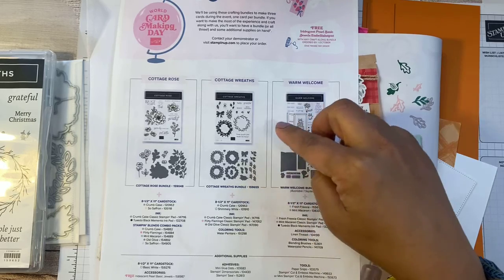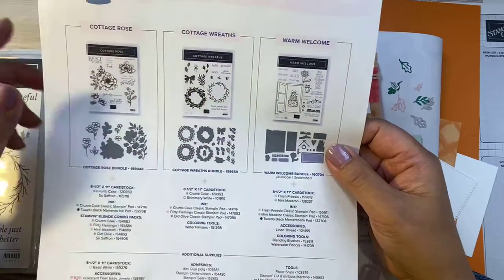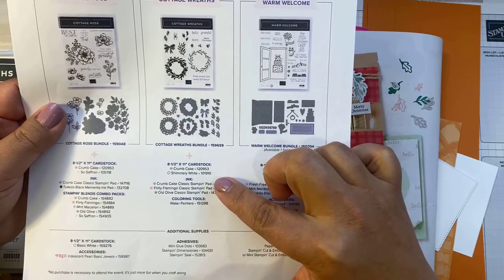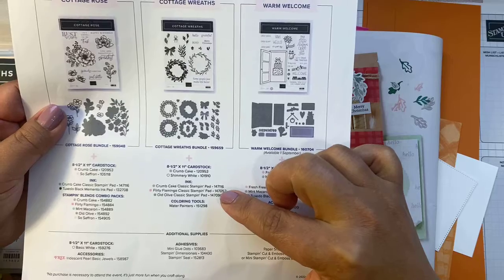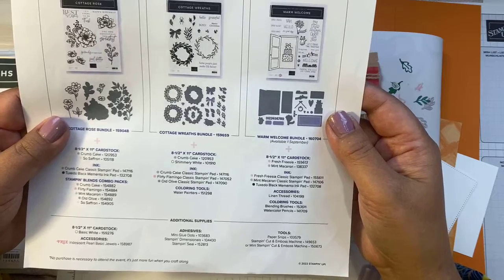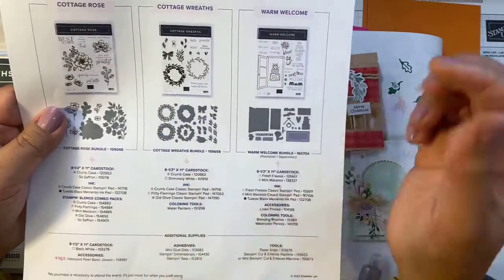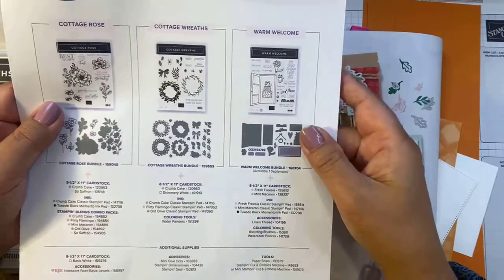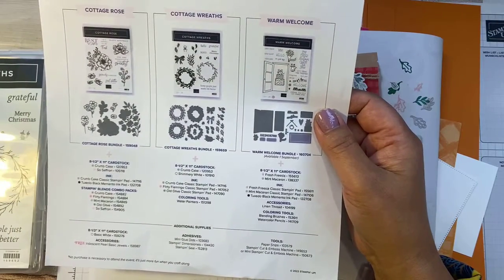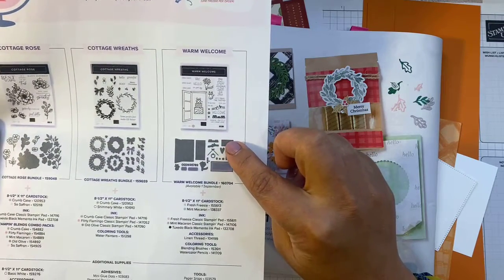So Stampin' Up is gonna have a virtual event on October 1st. They will share some projects using this Cottage Wreaths bundle. And the cardstock, they're gonna use Crumb Cake, Shimmery White, and ink colors Crumb Cake, Flirty Flamingo, and Old Olive. And the coloring tools are water painters. So it'll be interesting, maybe a little watercolor. So today I'm gonna make the Halloween card. So you can just use that, some inspiring summer projects if you get this set.